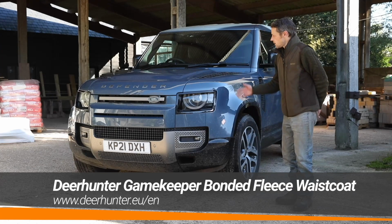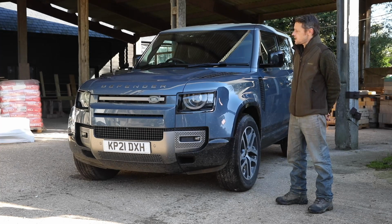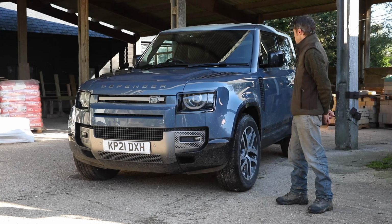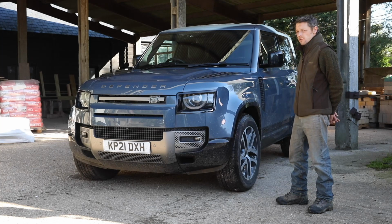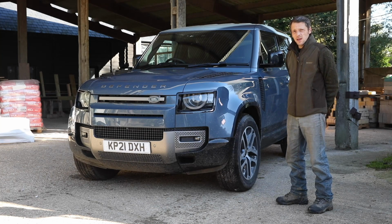This week we're looking at the revamped legend that is the Defender 90. This is the P300 X Dynamic SE petrol engine, staying pretty true to the original silhouette, bit of checker plating on there as well. And on this one we've also got some fancy air suspension which goes up and down, so let's get knee deep and see if we can get stuck.